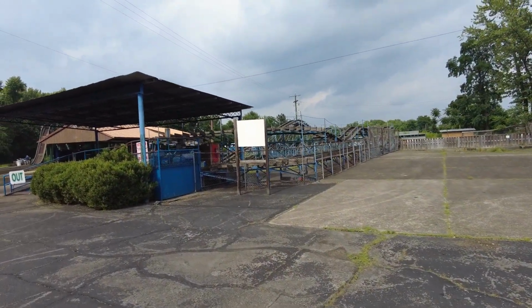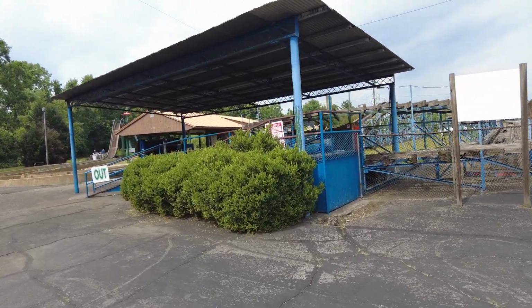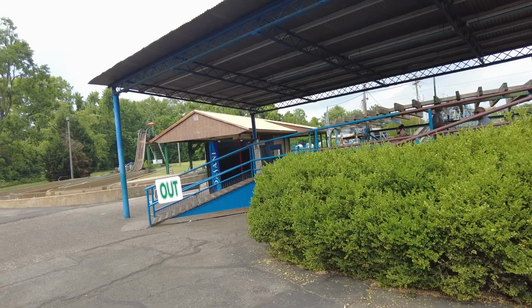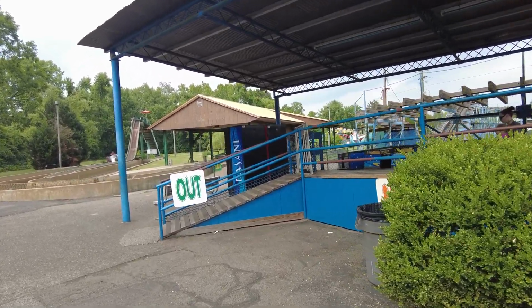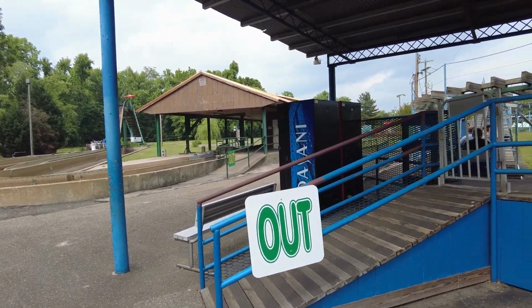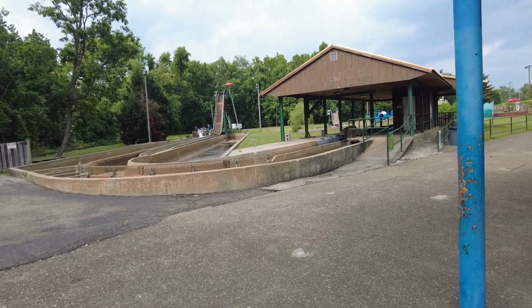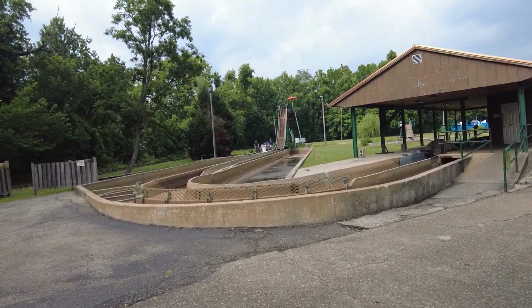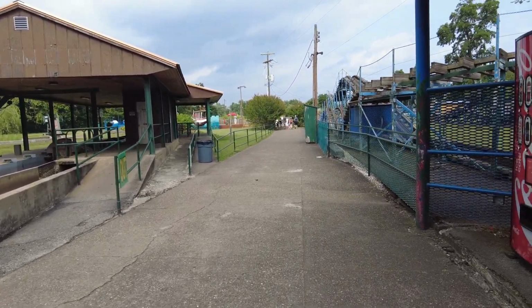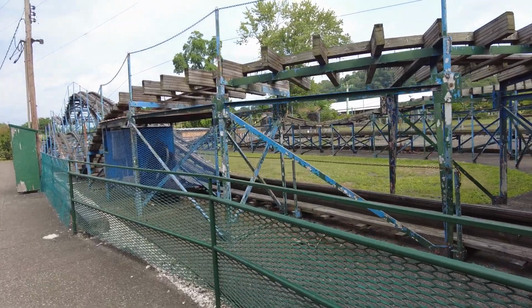Here's the other coaster, the Little Dipper. I guess it's a kiddie coaster, but this is one that would be acceptable to ride, I think, because it's not tiny. And it's unique. It's old. Oh, it looks like the log flume is down. So we're not riding that. That is scary. Yeah, they're fixing it or something.